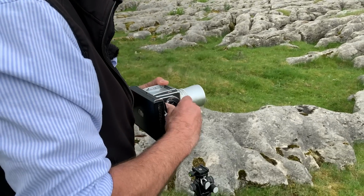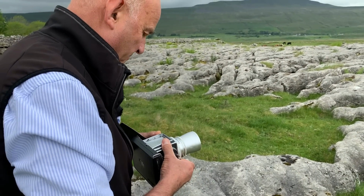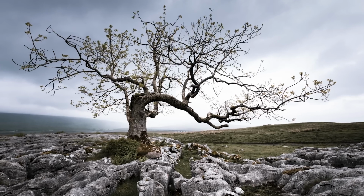Having seen the master at work, in contrast then, how do we begin? What are the fundamentals? What's important on our landscape photography journey from the very first landscape photograph that we take to actually being stood there in front of Charlie's tree?